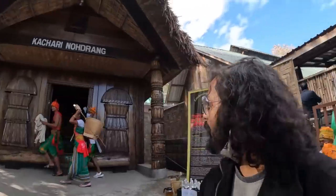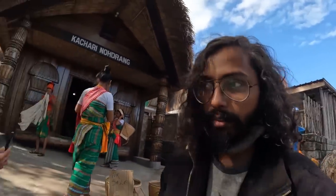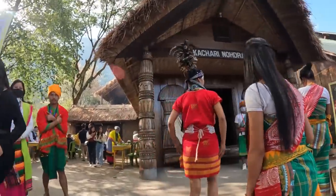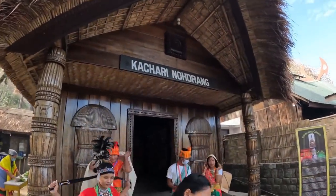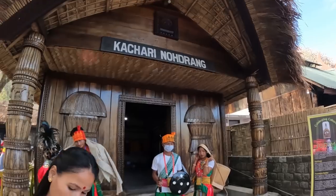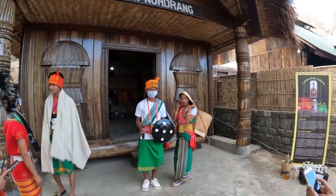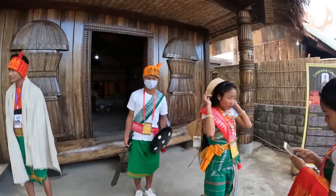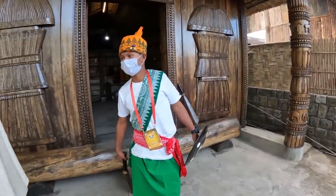They just finished playing, and now we'll go inside the Kachari Nodrang hut. So that's the Kachari Nodrang hut. That's the traditional costume for the Kachari Nodrang. The women wear that, and the males wear that.